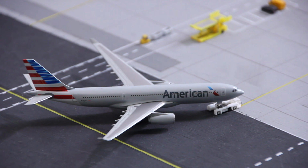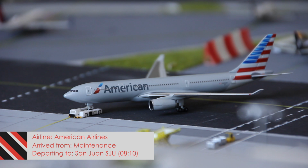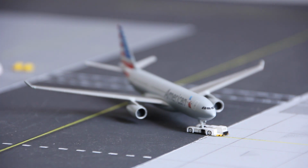Now we continue on the other side of Terminal B, where we have this A330-200 from American Airlines being pulled into the ramp right now. It's coming from maintenance and it will be prepared for its flight at 10 minutes past 8 to San Juan.